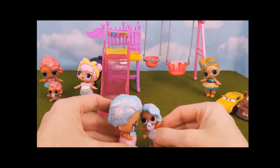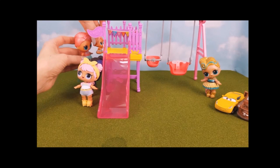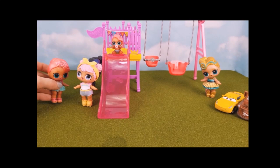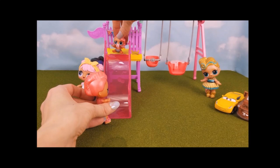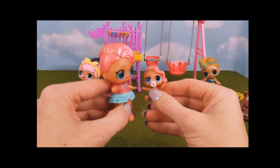Oh, yeah, you did such a great job, Little Splash. Okay, Little Treasure, up the ladder. And you waited at the top, too, for me. Go ahead and come down. Whee! Oh, you did such a great job. Was that fun? Mm-hmm. Baba, baba.